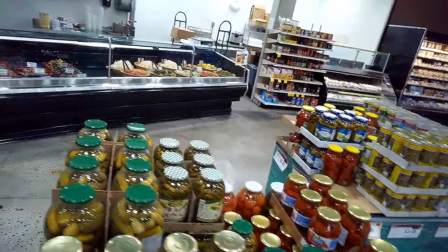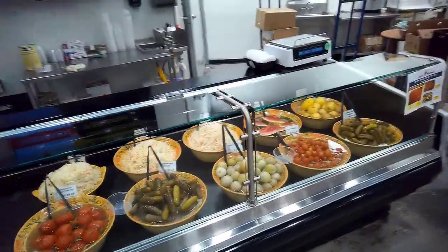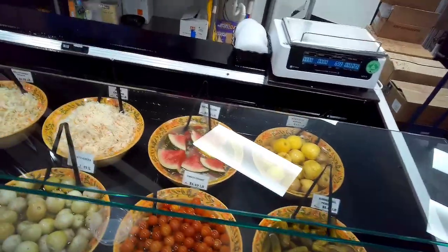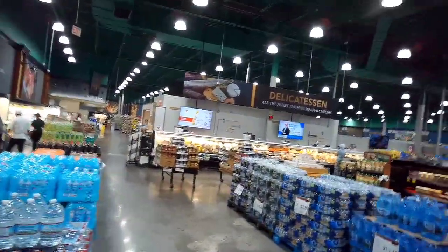I will say, though, one thing about the Russians that I agree with is that they do put a nice emphasis on a pickle bar and selection of pickles. So if you are a pickle aficionado, well, this will really be a good deal for you. You might find that this will be your bread and butter.